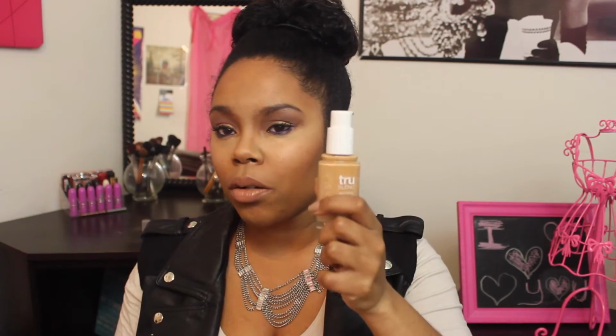Right, and as far as the packaging, I do like it, and you're able to find your shade because the shade is right here, D2. I do like the fact that it has a pump on it, and you can just pump the foundation out, and it's also one of those pumps where you can turn it to lock it and turn it to unlock it, which I think is also great because you don't want to waste product and you don't want to get it everywhere.